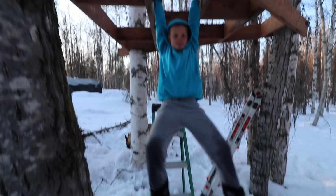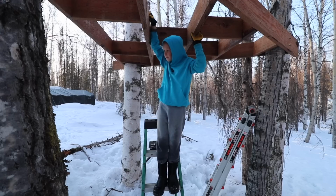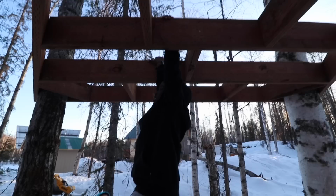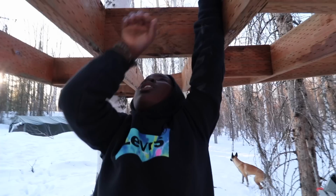Nice and sturdy, huh? Yeah. Daddy's doing a good job. What do you think so far? You like it? Trying to put a roof on it and everything. Look at you hanging. You've got muscles. I'm a monkey. You're a monkey. You're a cute little monkey.